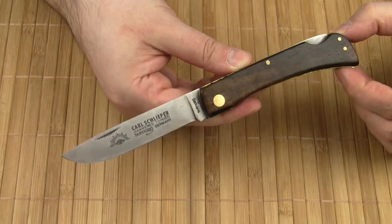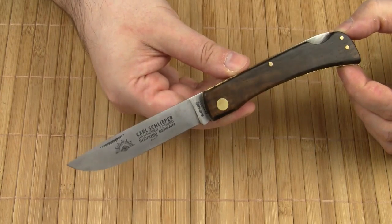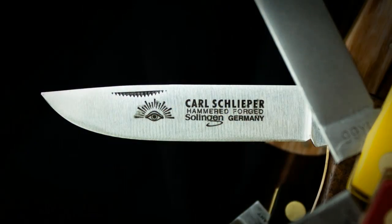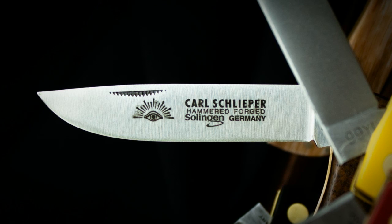Welcome to my review of the Carl Schlieper Sodbuster by the German cutlery company Friedrich Olbertz. To prevent any confusion, let me first explain the names. Carl Schlieper, the name that is etched on the blade, used to be a cutlery company of its own.